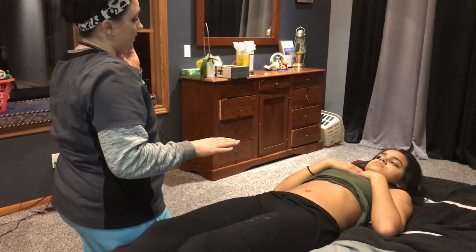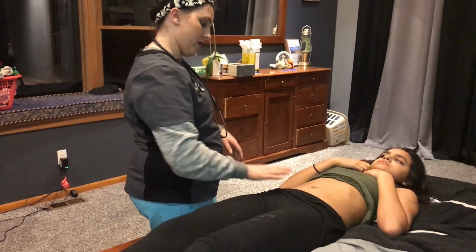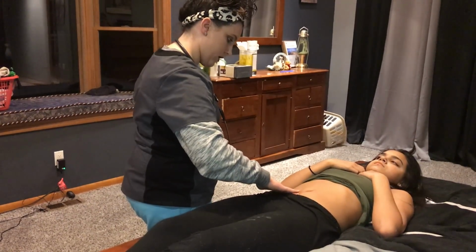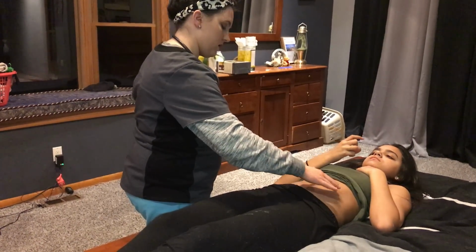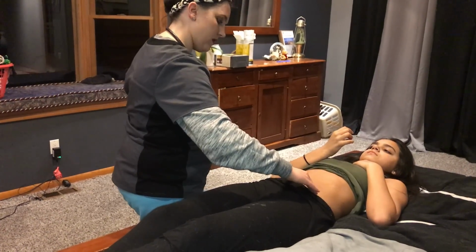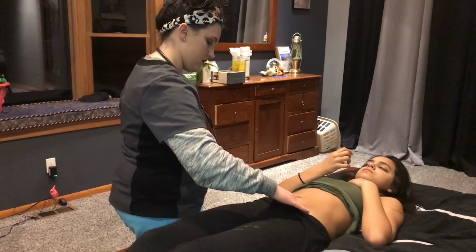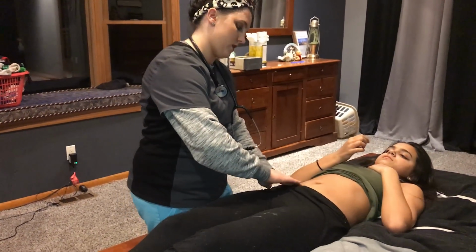And then next I'm going to palpate. Do you have any pain or tenderness in your abdomen? No. No? Okay, so I'm going to start with light palpation. In the right lower quadrant, the right upper quadrant, the left upper quadrant, and then the left lower quadrant. No pain or tenderness? Okay.